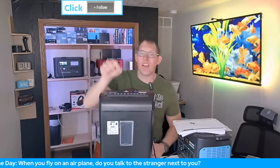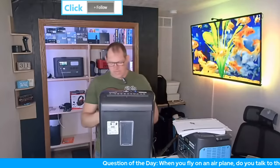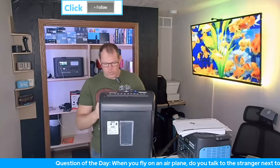Paper shredders used to cut things into long little strips. They just shredded down your paper. Now they call it cross-cut because they cut it into strips, and they cut those strips into little tiny chunks called cross-cuts.